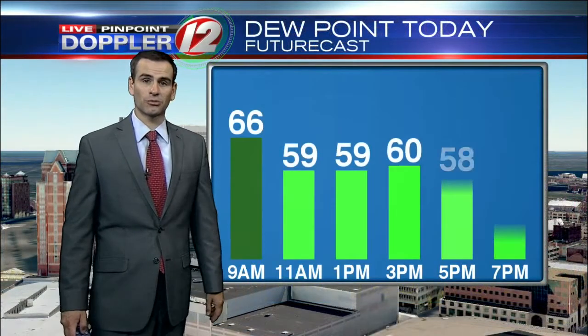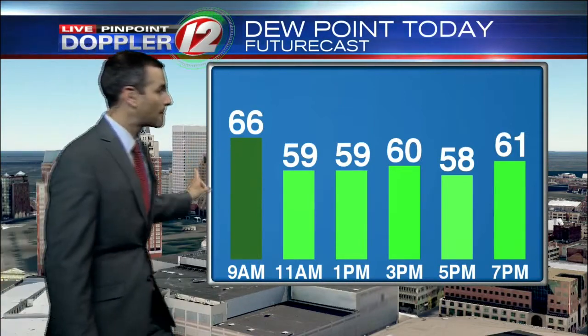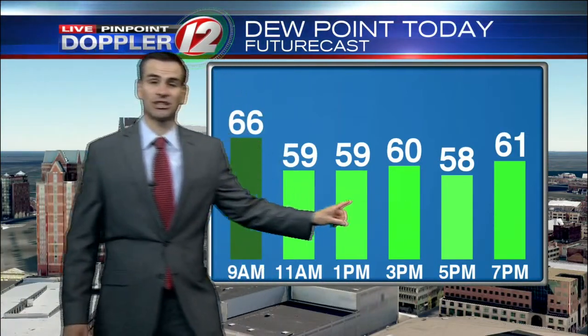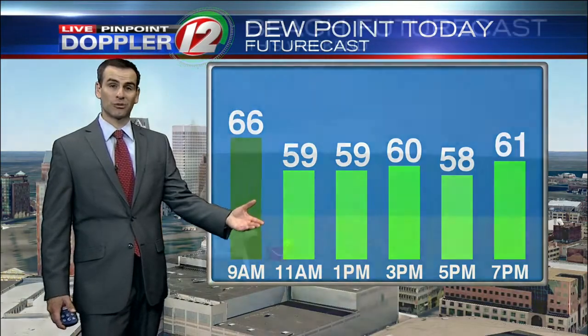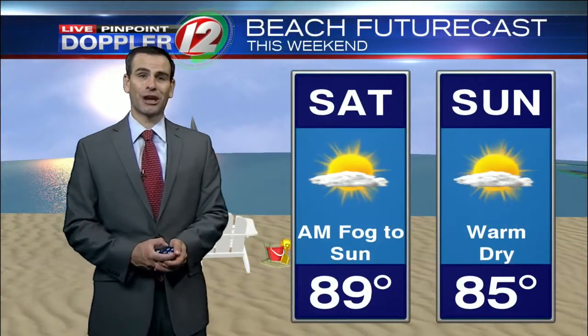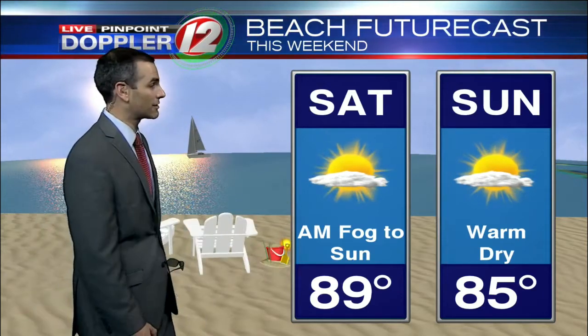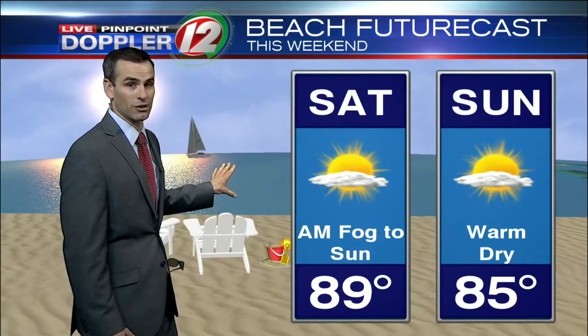Here's your dew point futurecast, and even though we're sticky to start out the morning, we go back into the upper 50s to low 60s for dew points. That's a little more reasonable humidity-wise, although when you get temperatures in the mid-90s, it's certainly not cool and refreshing. Your beach futurecast for today: hot, around 89 or 90 degrees. A moderate risk of rip current, so be mindful of that.